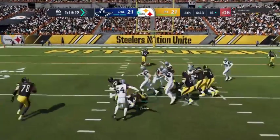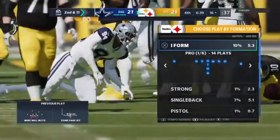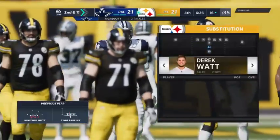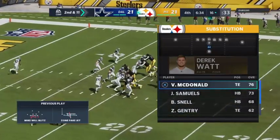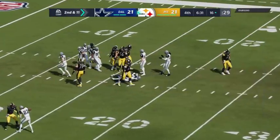On first and 10 is Connor. And he goes backwards here, losing yardage back to the 16. Officially, it's a one-yard loss. That's going to bring up second and 11 at the 16-yard line.